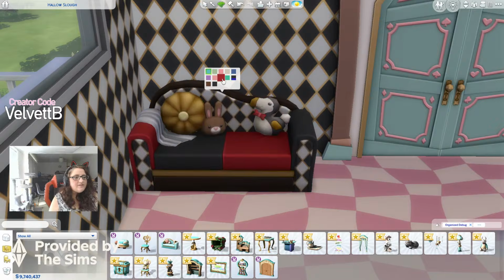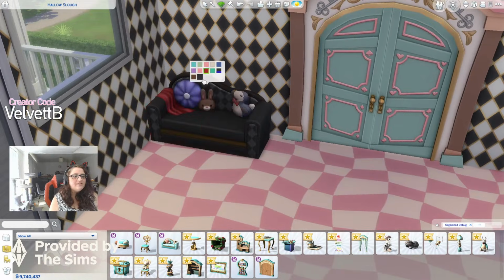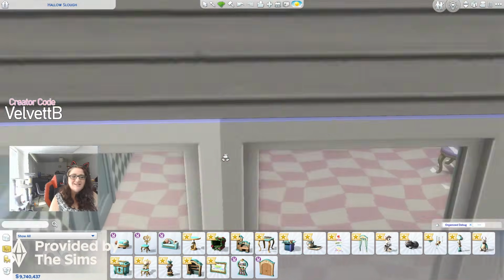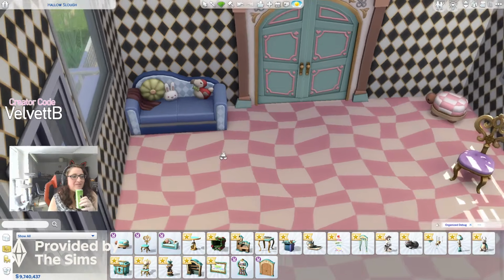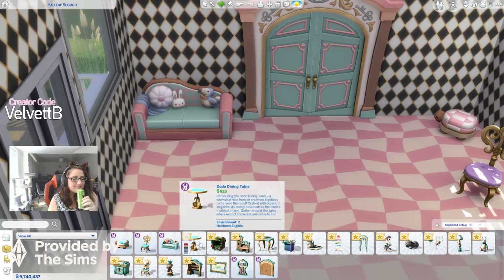You could even use this in the lounge. Think about it: it's a family home, right? And the kids have left their toys on the couch. My kids leave toys everywhere, so I feel like that's a logical conclusion. So you could have this not only in a kid's room, but all over the house. It's like a pre-cluttered couch. I love a pre-cluttered couch. Velvet. That is very, very sweet. I like that.